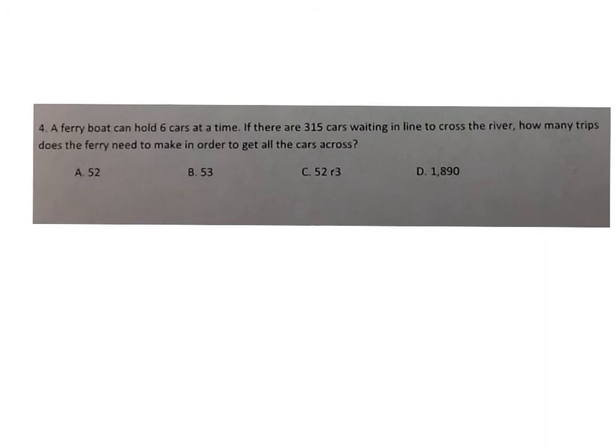A ferry boat can hold 6 cars at a time. If there are 315 cars waiting in line to cross the river, how many trips does the ferry need to make in order to get all the cars across?